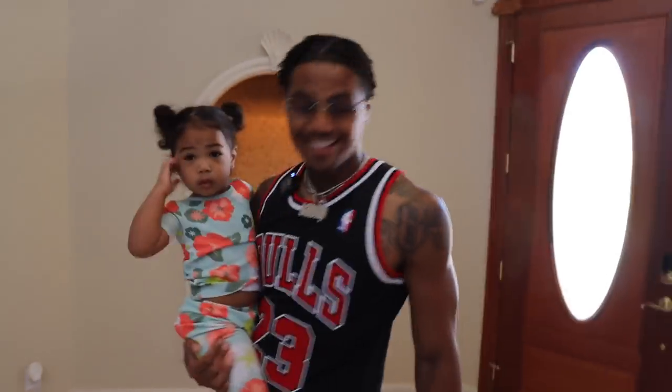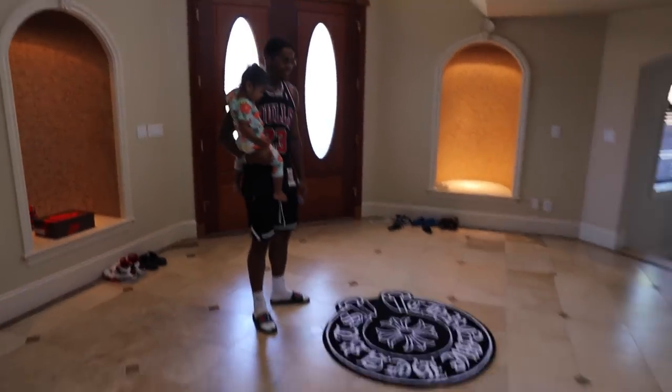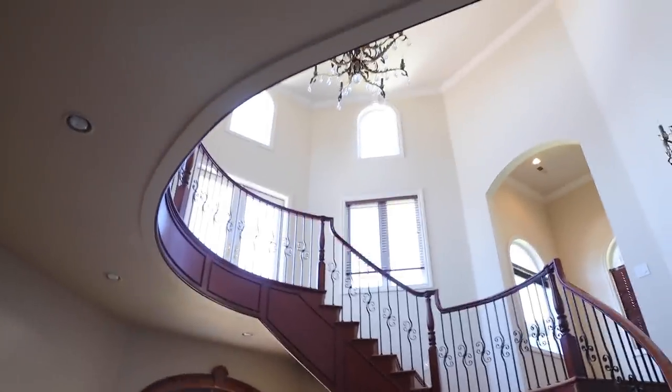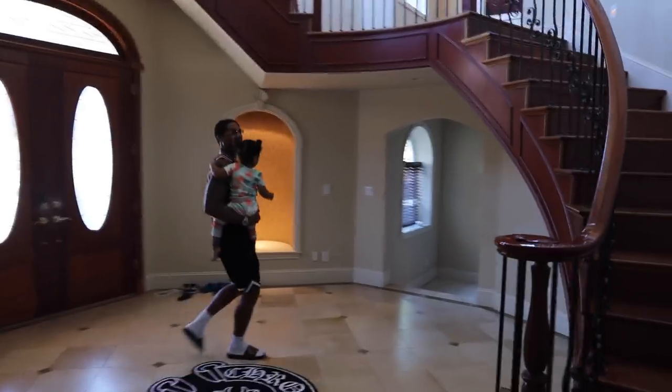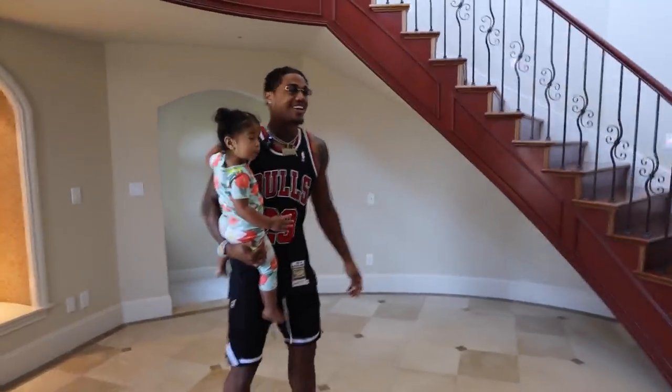Not gonna lie, the ceiling is high. They say it's like 55 feet. It's pretty high, so. These staircases are hard. This is kind of what got me when I first walked in. The feel, it's all about the feel, I guess.